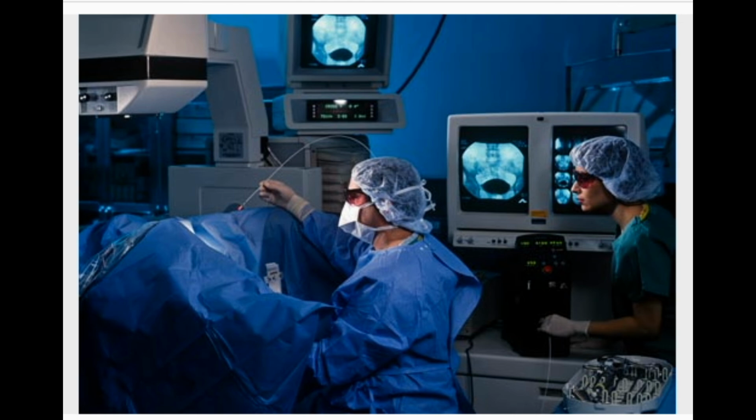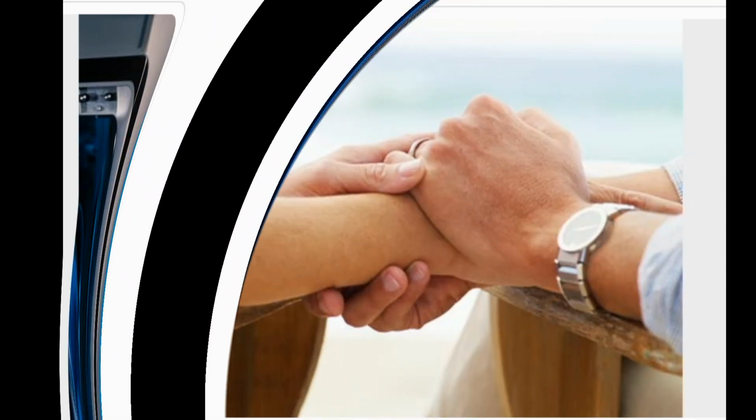18. Treatment: surgery. The most common surgery is a transurethral resection of the prostate, or TURP, which is done under general anesthesia. An instrument is inserted through the tip of the penis and into the urethra to remove parts of the enlarged prostate, relieving pressure on the urethra.